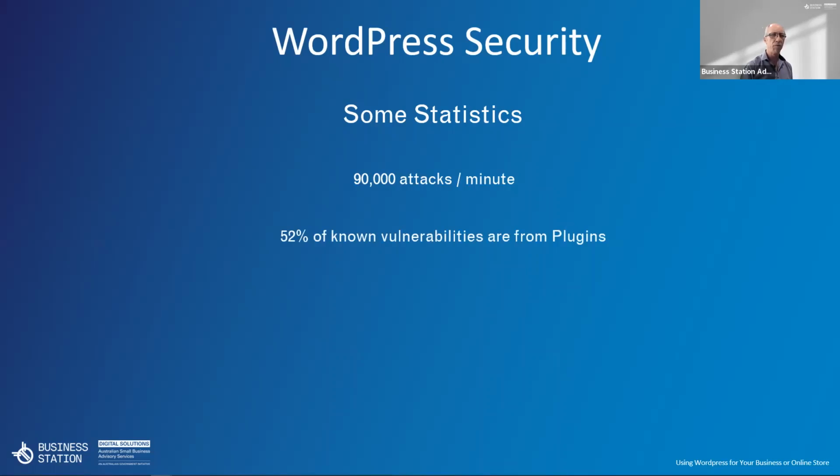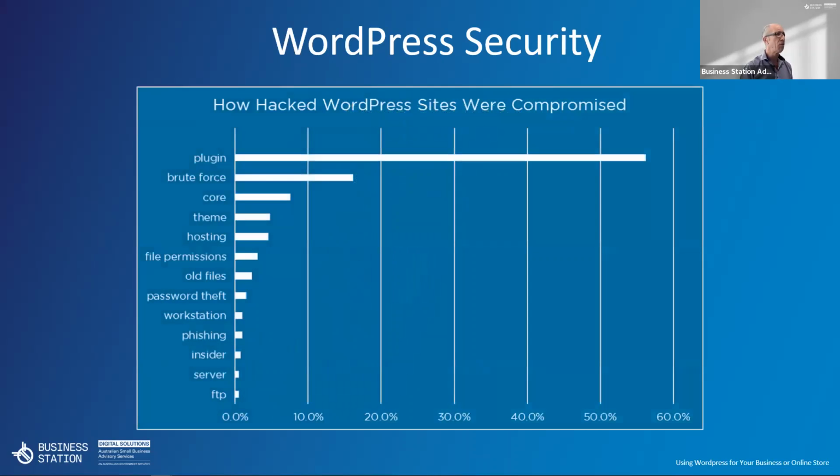52% of all vulnerabilities where people are trying to hack are from plugins. So if you look at all the ways WordPress websites are hacked or compromised, it will be sometimes or mostly 55% through plugins. And that's why it's important to keep them updated.